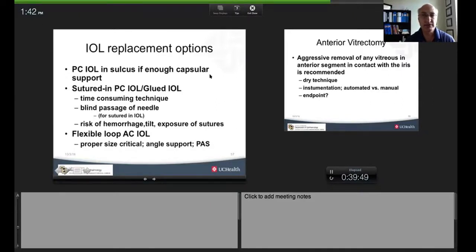The main thing about suturing in an intraocular lens in this setting is sometimes it's a blind passage of the needle and you can get bleeding, tilt of the lens. I think it's a more difficult technique, but I've done both suturing in and glued intraocular lens technique when you really couldn't get one good anterior chamber intraocular lens and you had angle pathology. The main thing, again, with the sutured in technique is there's a risk of hemorrhage, tilt, and exposure of those sutures.